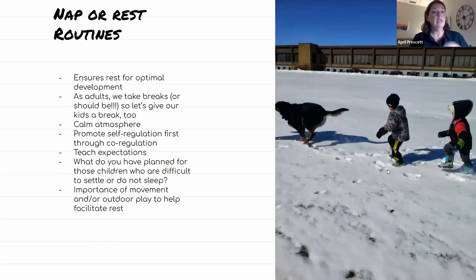Okay, nap or rest time routines. Now, this is not a picture of napping, but this is a picture of exercising outside before having a rest routine. Depending on the age of your kids, where you're teaching, if you're really young preschool or in childcare, you might still have a nap time. Some of my kiddos, I did have a nap time during preschool because of their developmental, remember, we're talking about developmentally appropriate practice here. They were ages 4 and 5, but developmentally they were 2 and under. So they still required a nap and or rest time.